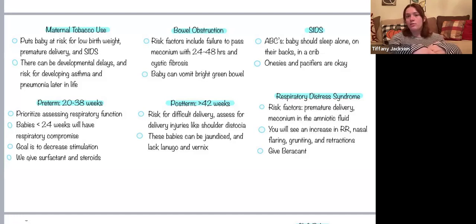Preterm deliveries are when baby is born at 20 to 38 weeks. The issue is less than 24 weeks. Their alveoli haven't fully developed. They haven't developed surfactant, so they can have issues with breathing. With these preterm babies, we want to give surfactant and steroids and really decrease stimulation, allow them to grow.